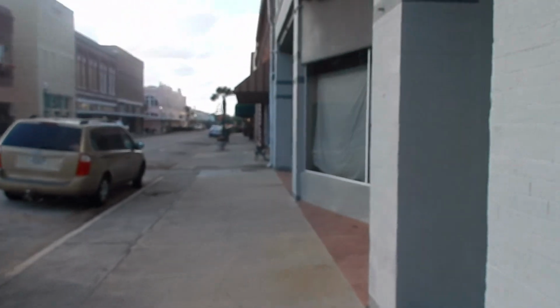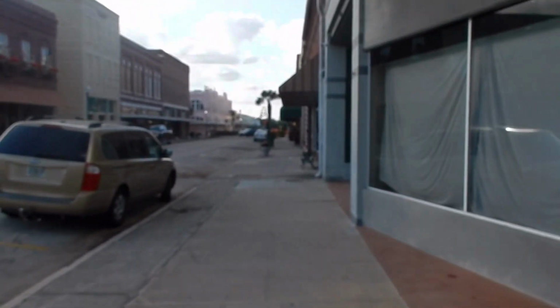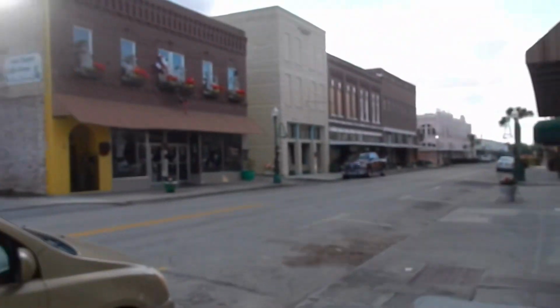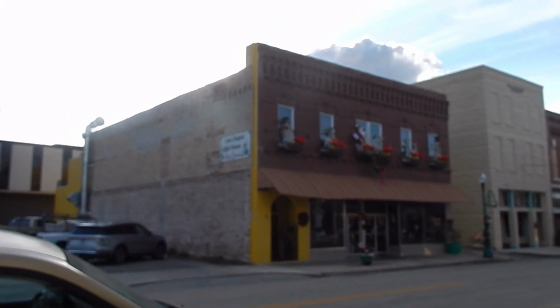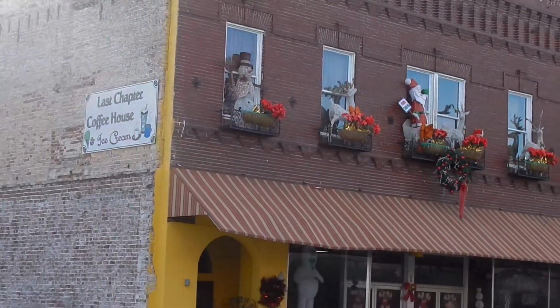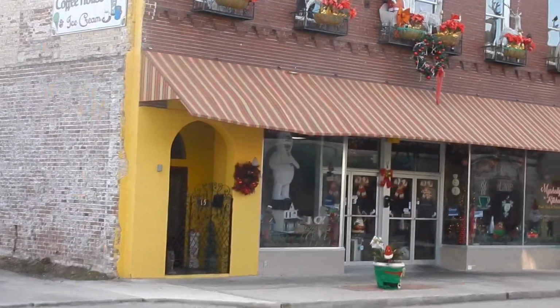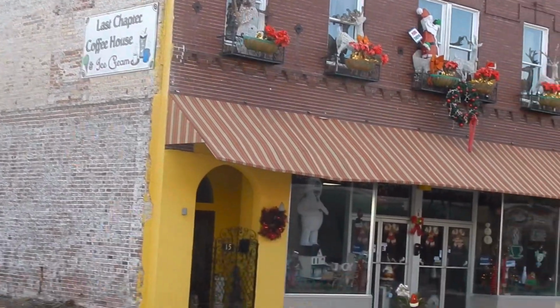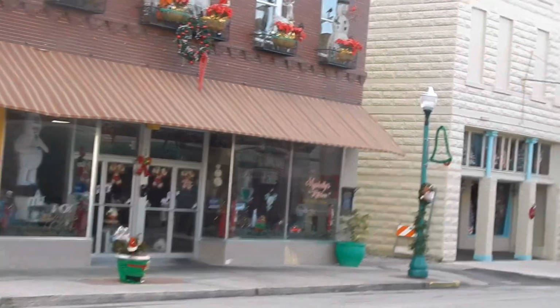But typical old school Main Street here, Main Street, USA. There's the Last Chapter Coffee House, which is right over there. So a lot of these places are actually closed right now. There's a lot of antique shops on the street. They're closed right now. They pretty much open on weekends, so this town is pretty dead on the weekdays here.